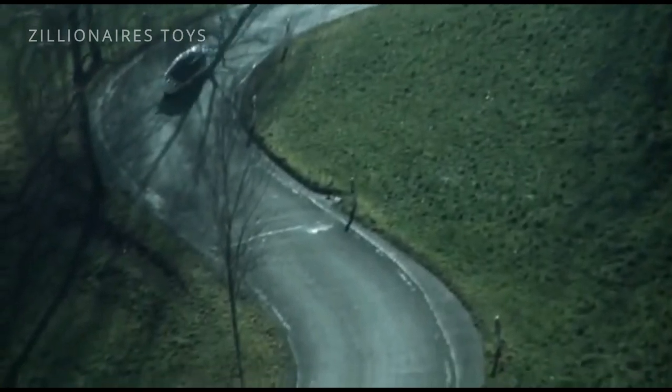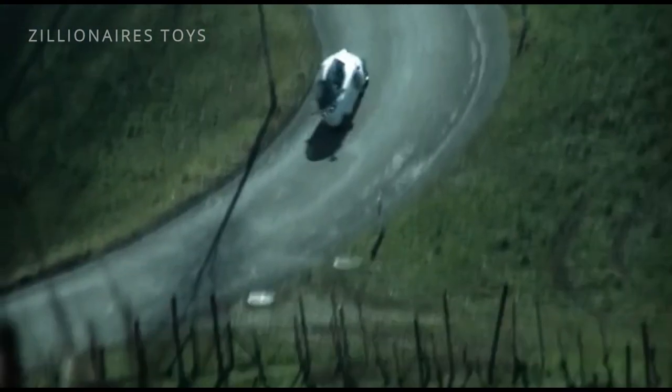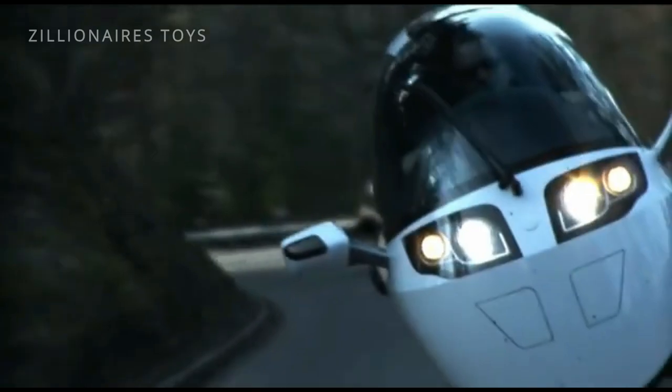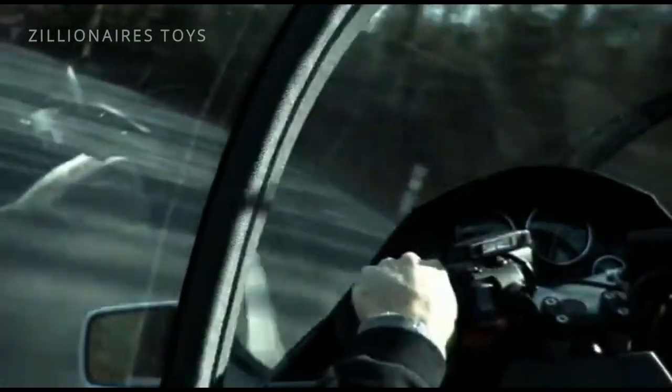Driving the Monotracer is similar to riding a motorcycle. Just twist the throttle and go. But it has a clutch pedal instead of a lever. The Monotracer leans into corners at an impressive 52 degrees, with ABS and traction control ensuring safety.